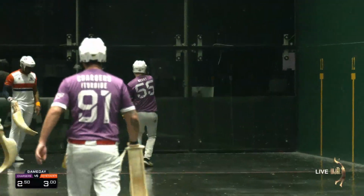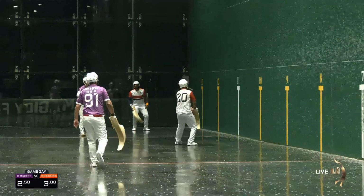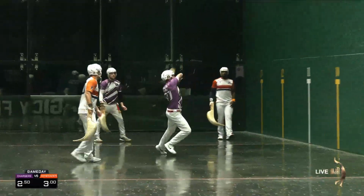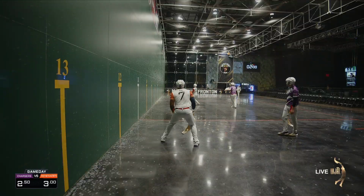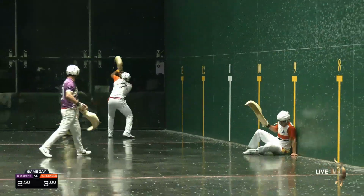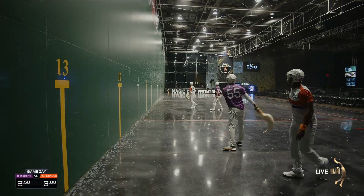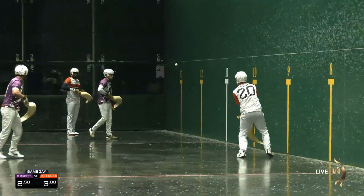he's not holding back. There's the backhand by Benny. Catch by Ben. Ben from the forehand. Iturbide, midcourt. Powerful backhand. Ben down low. Goixerri ducking out of the way. Good duck. Here's the backhand by Benny. Some great throws and an even better duck.